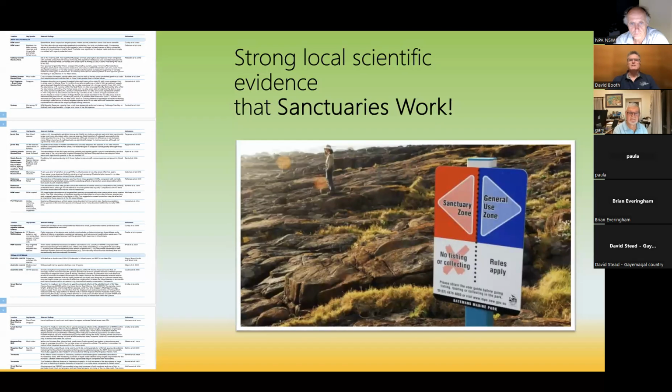So there it is again. So pretty much the report, that's the second part. The third part were recommendations on what we should do, which I'll talk about in a second. And then the final part was quite a long table going for a number of pages where we've gone through and looked at the actual evidence for the effectiveness of marine parks, especially in New South Wales, but around Australia.